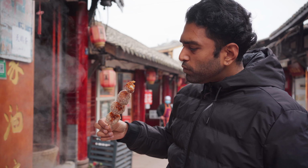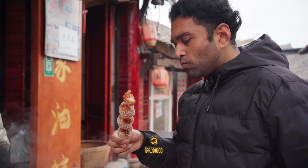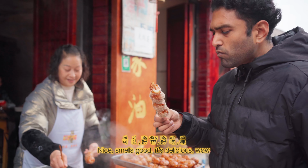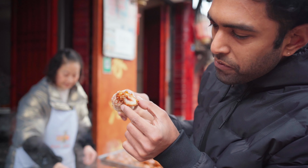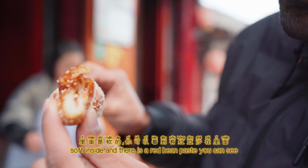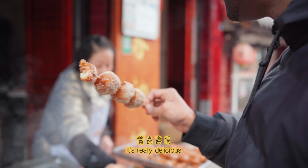Wow. Oh, it's good. Wow. And it's soft. It's soft inside, and there is a red bean paste, you can see. Oh, it tastes very good.